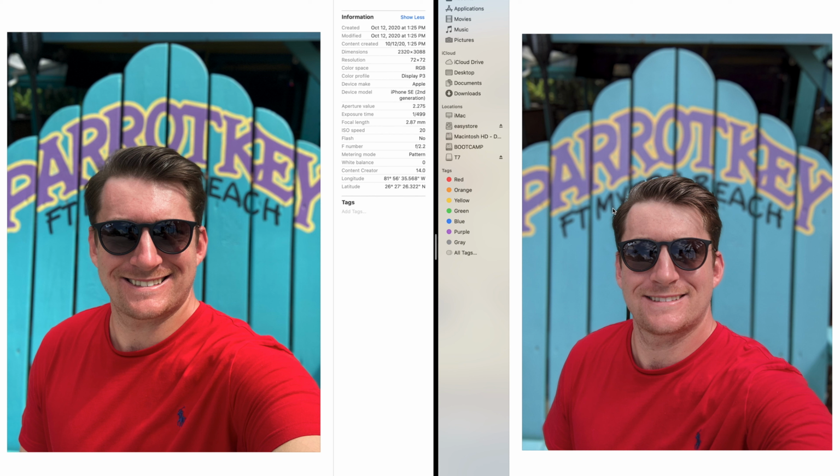Both have a great bokeh effect. You get really delicious, phenomenal, smooth bokeh on the iPhone SE 2020. And look at how detailed my face is, and it just does a great job of placing that bokeh around my head. It looks a little bit blurry on the Pixel 4a. Look at my chin on the Pixel 4a compared to the SE 2020.